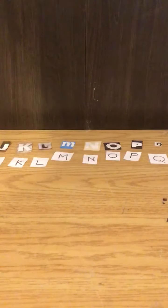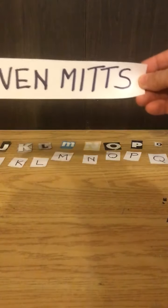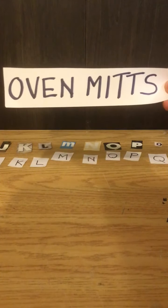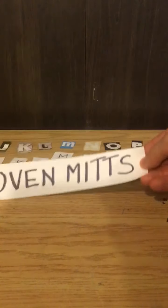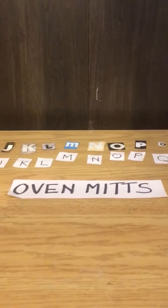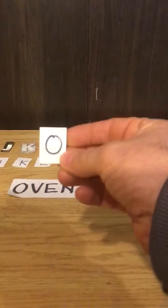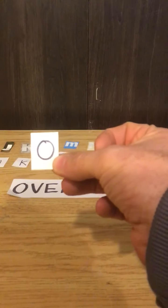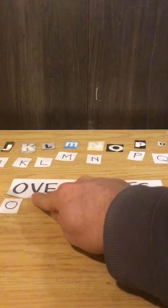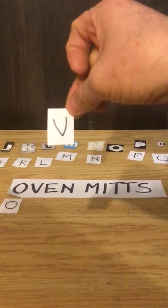And our last word has something to do with burn, and it's a safety equipment that we can use to protect ourselves from burns, and the word is oven mitts. We use oven mitts sometimes to handle anything around the stove. So let's see if we get that right in there. Perfect. And the first letter we're going to spell in oven mitts is the letter O. So find your letter O. Great. And then we need to find the letter V. So find your letter V. That's what it looks like.